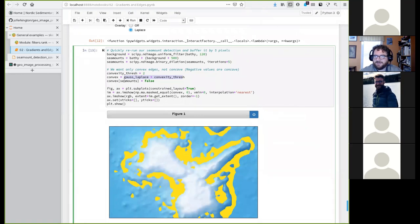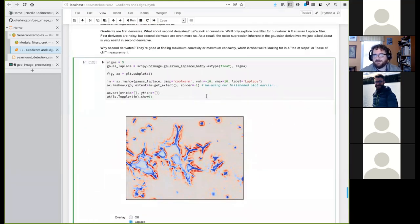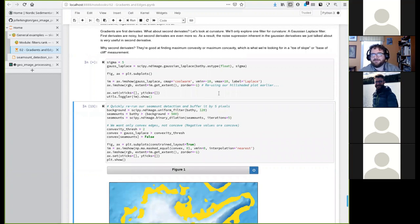The reason for this whole part of doing the seamount classification before is that we reran it and we actually buffered it. I didn't talk about this, but binary dilation is one of the image morphology operations, as a buffer. And we're just going to remove anything that's kind of in the center of that seamount. So let me show you why we did that. I'll go back to this one really quickly.